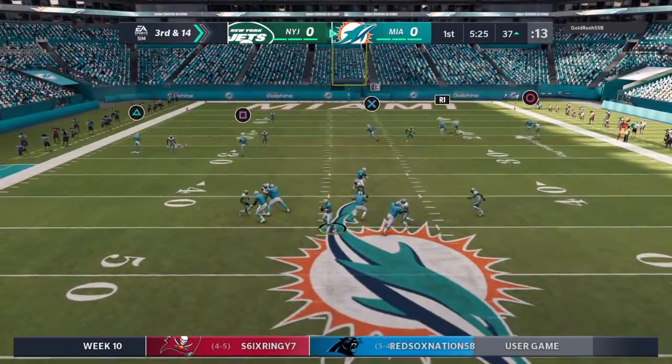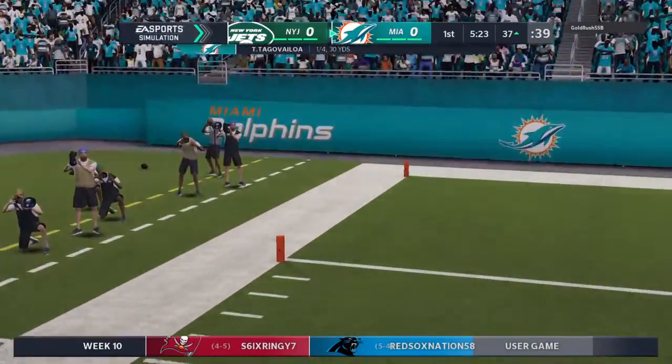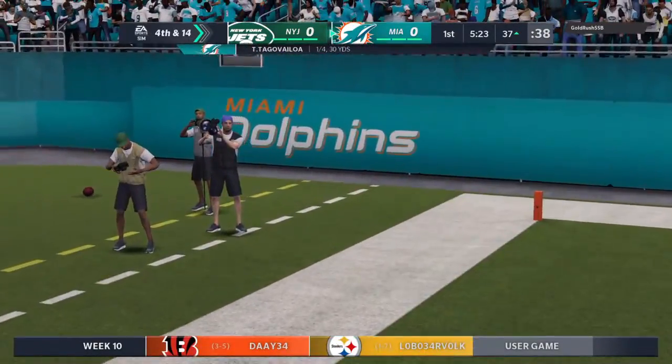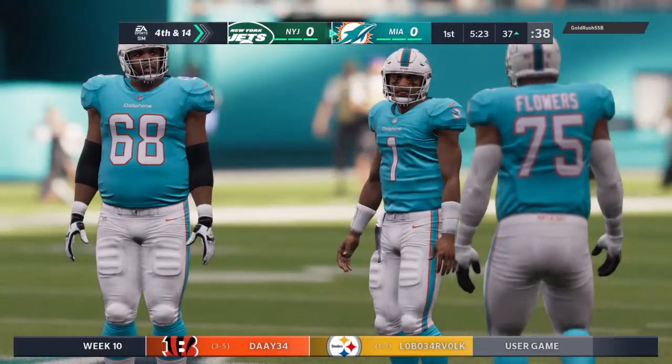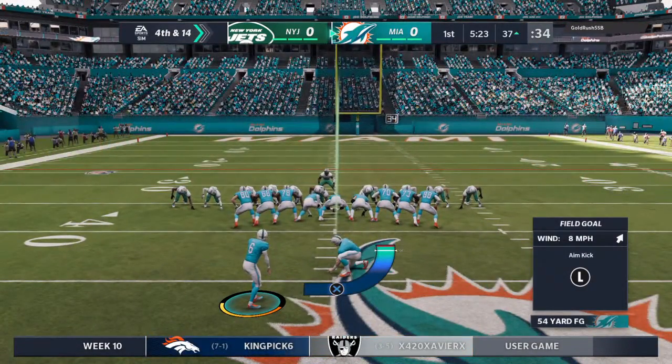On 3rd and long, it's Tagovailoa. And the Jets defense making things difficult there. 4th down. How about this defense? They came up with a couple big plays in this sequence, and none better than the one right there, forcing the incompletion and bringing up 4th down.